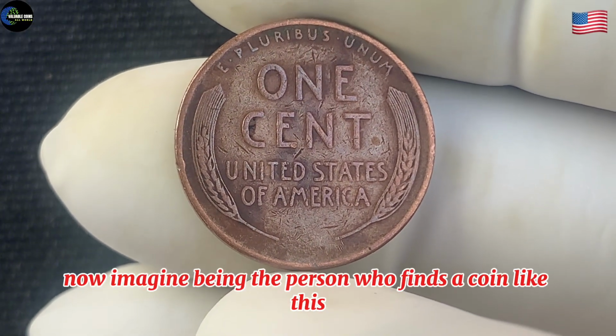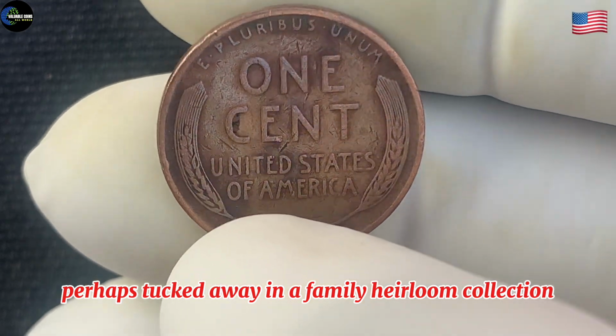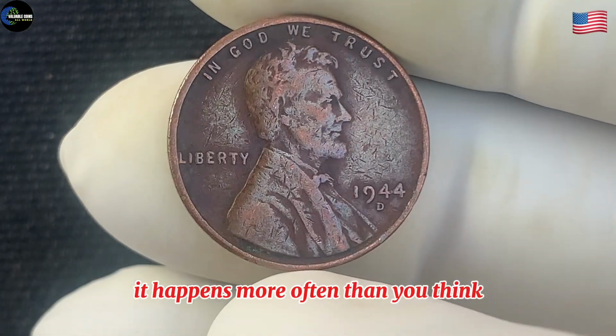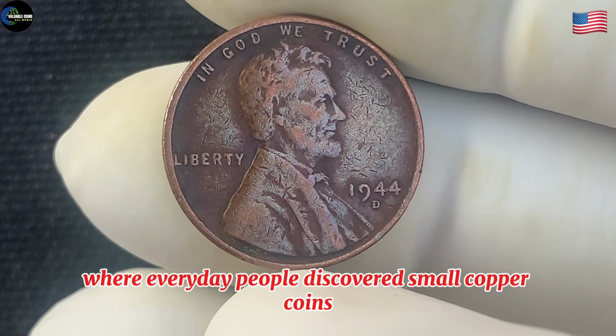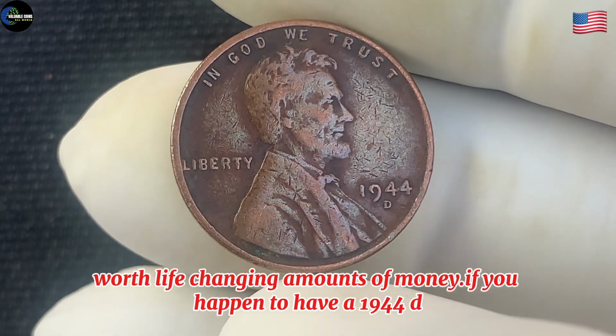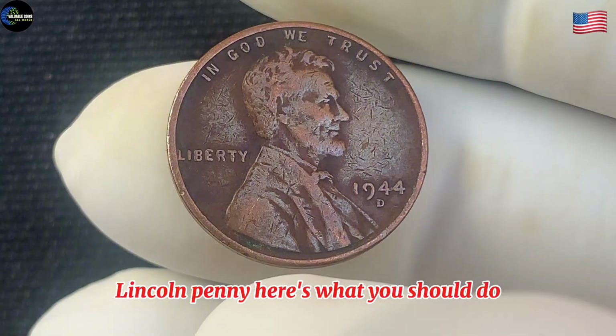Now, imagine being the person who finds a coin like this, perhaps tucked away in a family heirloom collection, or pulled from a forgotten roll of wheat pennies. It happens more often than you think. The numismatic world is full of stories where everyday people discovered small copper coins worth life-changing amounts of money. If you happen to have a 1944 D Lincoln penny, here's what you should do.